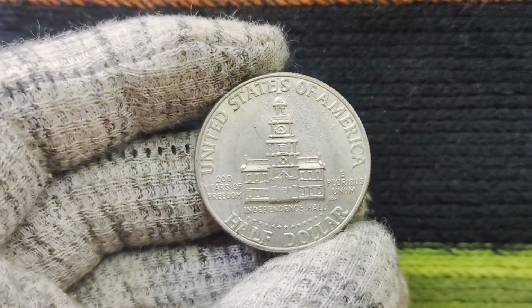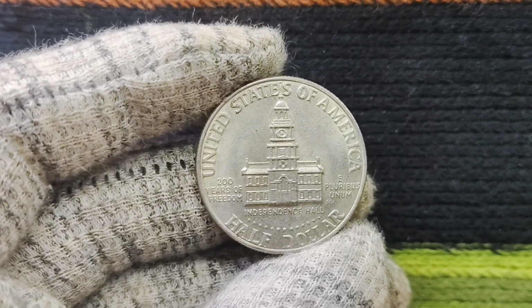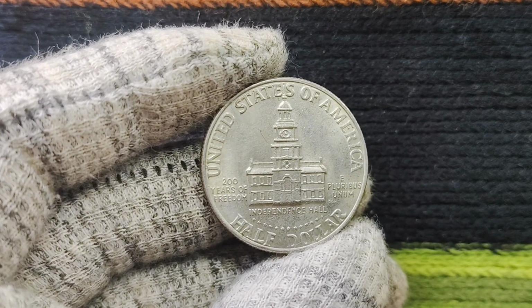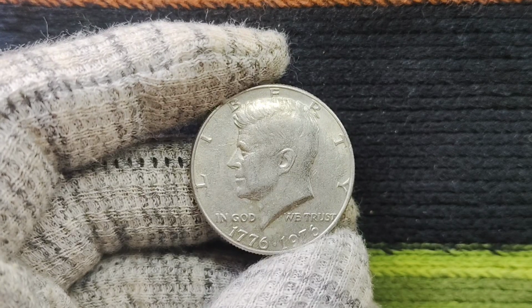Now, when we say no mint mark, what does that mean? Mint marks indicate where a coin was produced. For example, D stands for the Denver Mint, and S represents the San Francisco Mint. A coin without a mint mark means it was minted in Philadelphia.